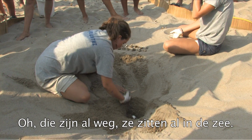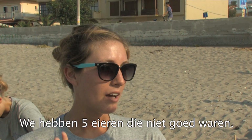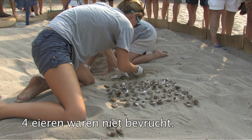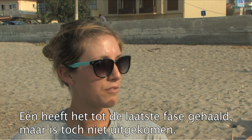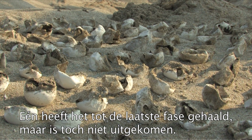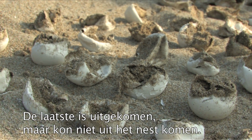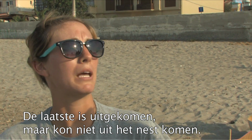Oh, they already... So they're all empty shells, and that's how we know. And then we had 5 unhatched eggs. Okay. Well, 4 of them had no visible embryos, so it just means they didn't get fertilized properly. And of the 5, 1 of them made it to the last stage of development, and it still had its yolk attached to it, but it was dead. It just didn't make it all the way. And then we had 1 dead pipped hatchling, and when they pip, it's when they break out of the shell, just like a bird pips its shell.